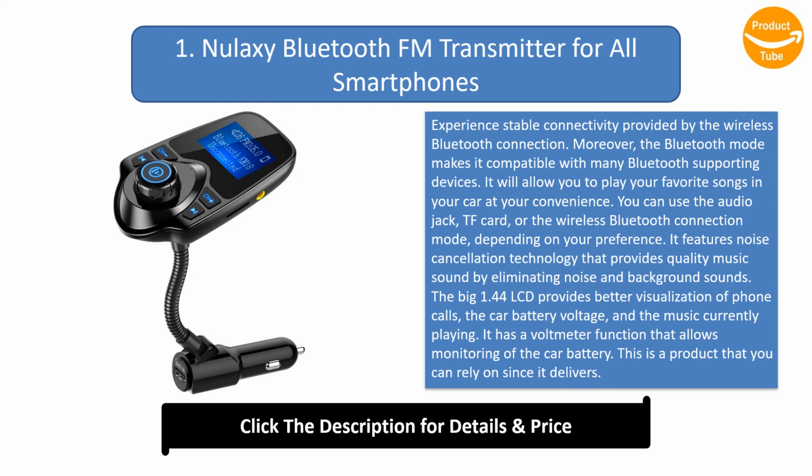The big 1.44 LCD provides better visualization of phone calls, the car battery voltage, and the music currently playing. It has a voltmeter function that allows monitoring of the car battery. This is a product that you can rely on since it delivers.